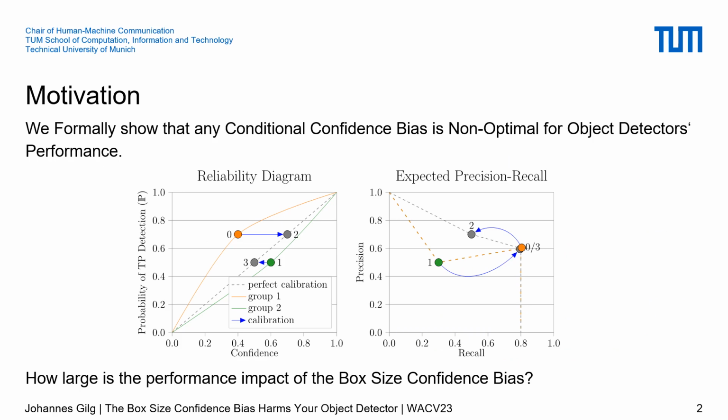Recent work has uncovered that the confidence predictions of object detectors are biased with regard to the bounding box size. We formally show that such a conditional confidence bias is non-optimal for object detectors' performance. Here's a quick illustration to understand why this is the case.